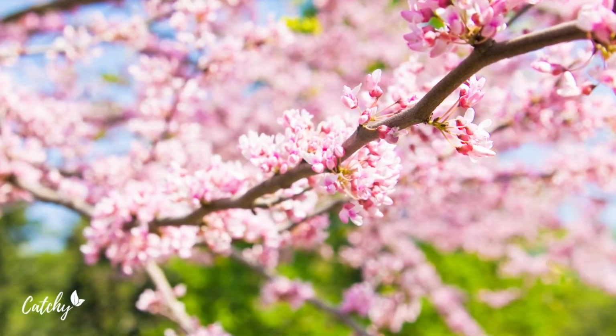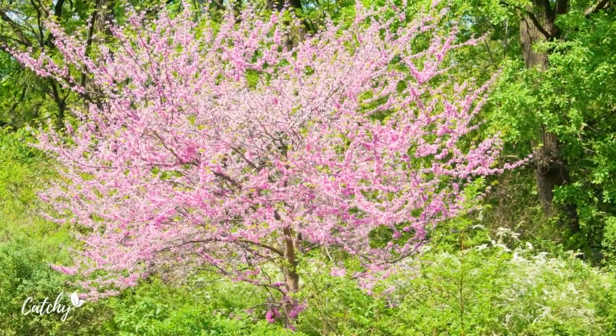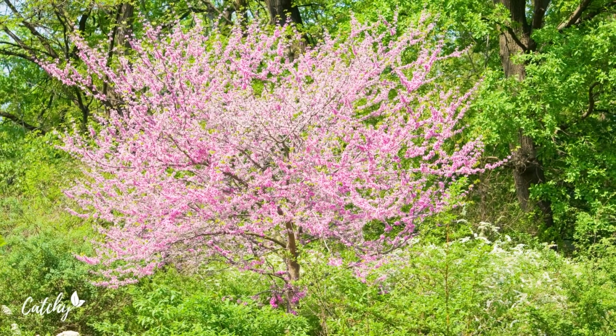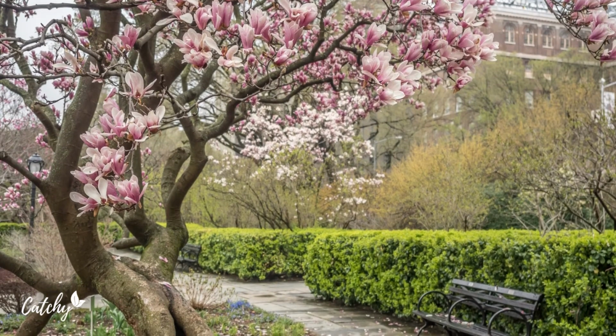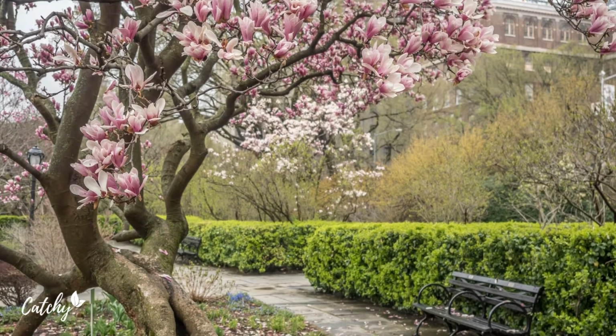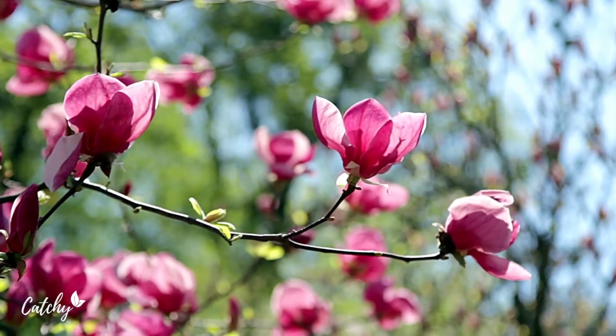Most trees with pink flowers bloom in spring, but many of the trees on this list have other interesting features that make them a wonderful year-round addition to your yard or garden. These are 7 trees with pink flowers that add beauty to your landscape.